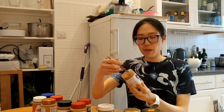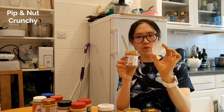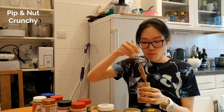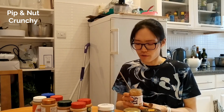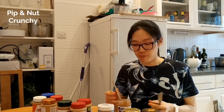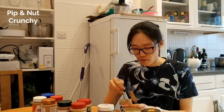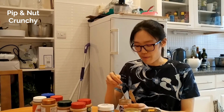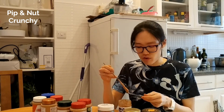Next up is the Pip Nut Crunchy Peanut Butter. Interestingly, it's the first one so far to come up with one of these lids attached on top. It's definitely a lot more creamy and spreadable. This one is the least crunchy so far, both in terms of the number of peanut pieces in there, as well as the size of the peanut pieces. It's also a bit saltier than the Biona one, and a little bit sweeter too, and a bit richer.